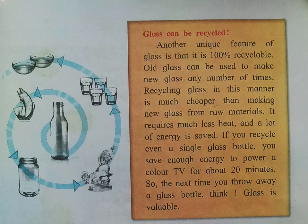If you recycle even a single glass bottle, you save enough energy to power a colored TV for about 20 minutes. So, the next time you throw away a glass bottle, think, glass is valuable.